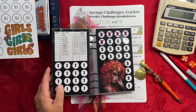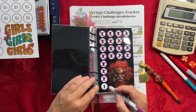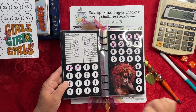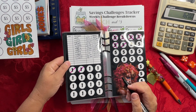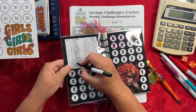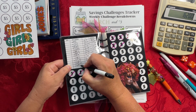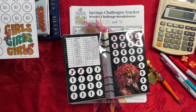Let me get my marker. We have 5, and then 6, and then 7 and 8. All right, and then let's go ahead and write this down. Oh, I didn't write down how much I saved for week 12. I'll have to figure that out. So week number 12, I'll figure that out. And then week 13, oh, actually, I can figure that out here on my tracker. Give me just a moment here.